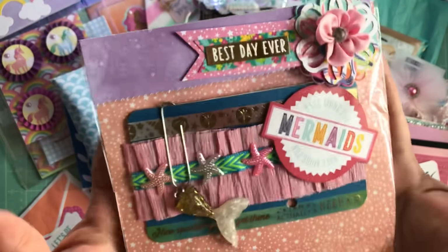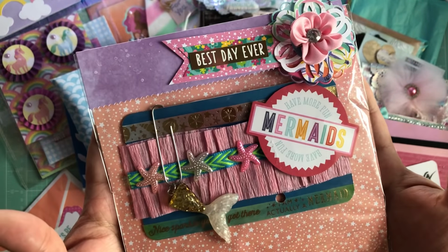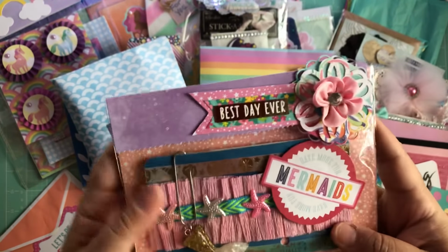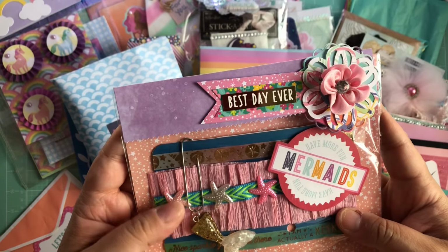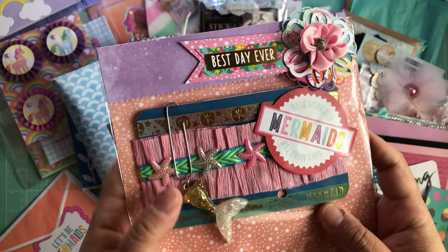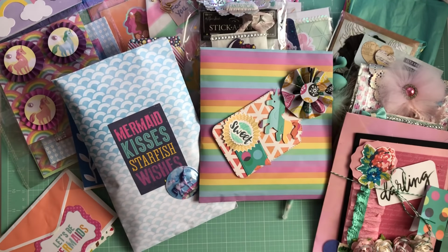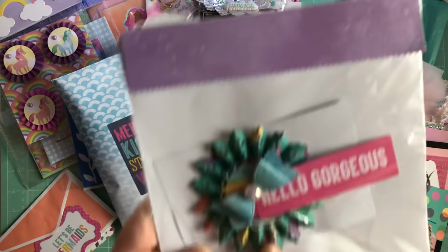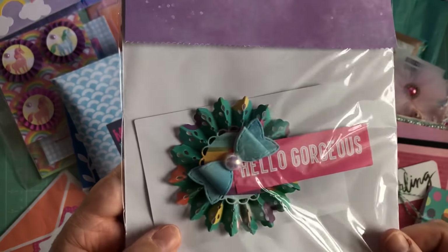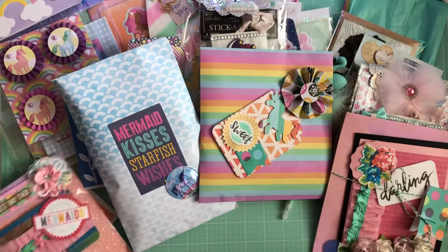This is her super adorable memory dex card. Isn't that cute? I love that. I love how she packaged it. So cute. She used crepe paper, cute little starfish. Look at this mermaid tail little charm. So cute. And then she made this super cute little rosette for me. Look at that. It says, "Hello, gorgeous." Isn't that adorable? I love that.